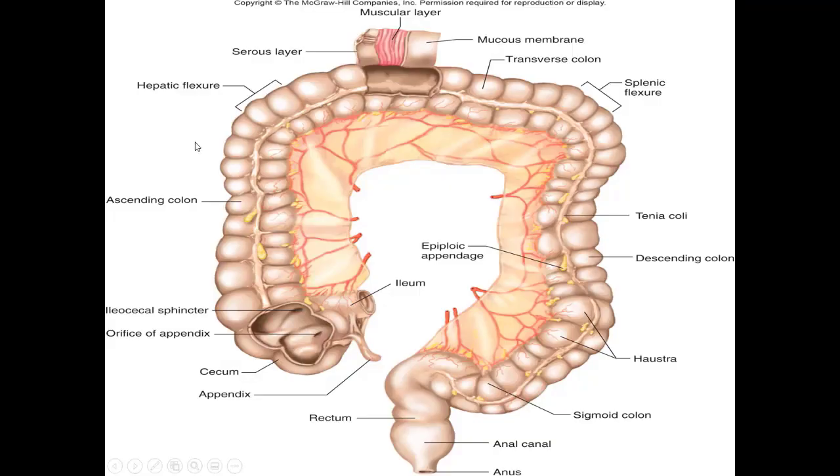So on this image we have just the large intestine. So here we have the ileum from the small intestine attaching here. So this first part of the large intestine is the cecum. You can see the appendix right here. The material that's in this area will start to go up. That's the ascending colon. Then it goes across. That's the transverse colon. Then it will turn here and go down. That's the descending colon.